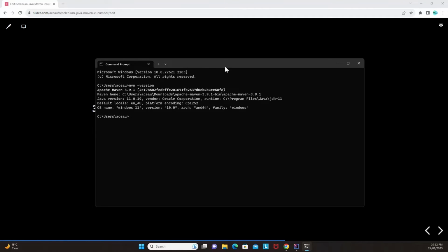press enter on my keyboard, there are some details coming out. Okay, so you can see that there is an Apache Maven already present, which is 3.9.1, and there is a Maven home setup. It's taking some details from this particular area, from C drive, Users, AU, Downloads, Apache Maven 3.9.1, bin, and it's giving a Java version as well. So Maven itself has linked with Java.